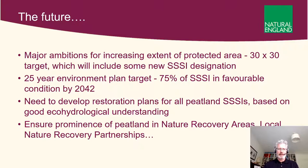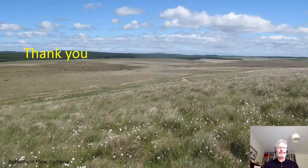Developing restoration plans for all peatland SSSIs, which may be part of the peat implementation programme, which Naomi talked about. And obviously need to ensure the prominence of peatlands in nature recovery areas and the new approach to nature conservation coming soon.